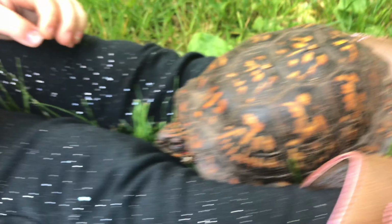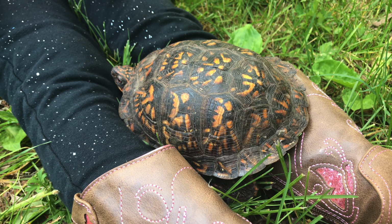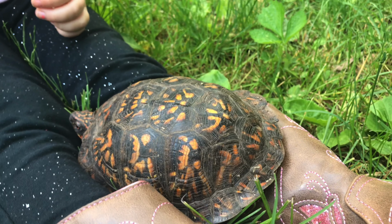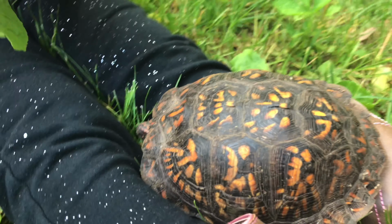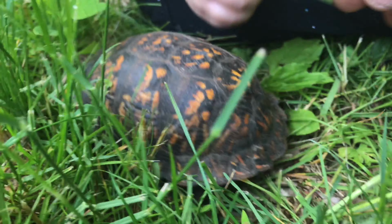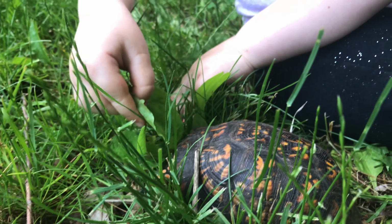Okay. Let's see if we get through this situation. Come on, Spots. You can do it. Come on. I know. The box. The fruit. Whoa. Whoa, he's leaving. Holy cow. He says, I'm leaving. That's it. I'm out of here. What are you doing?